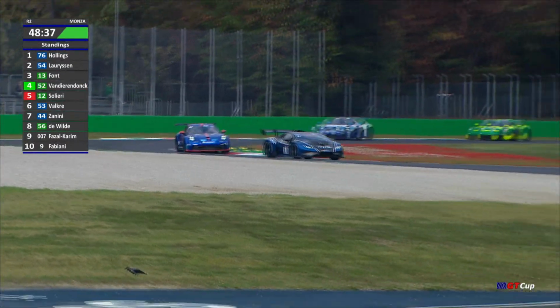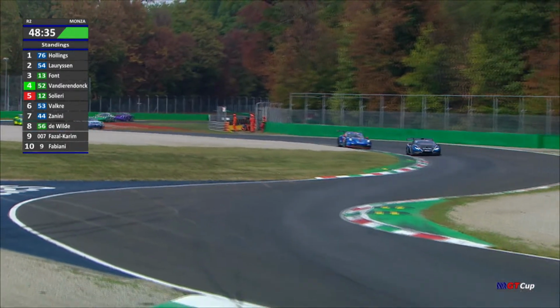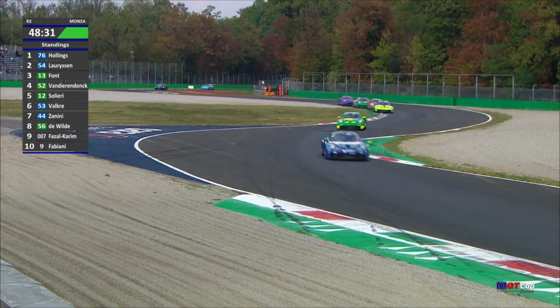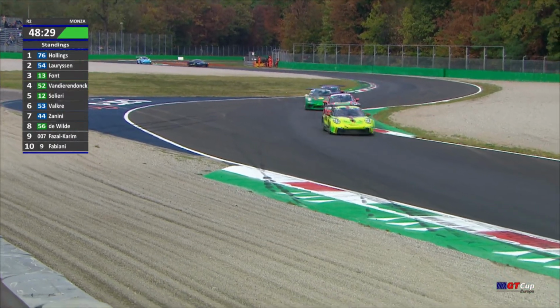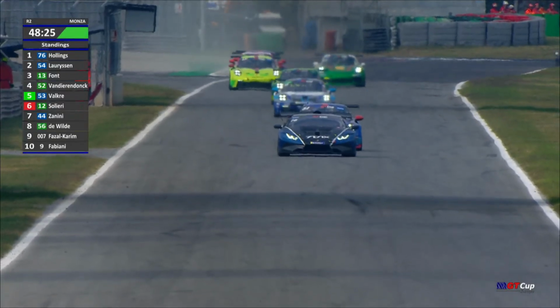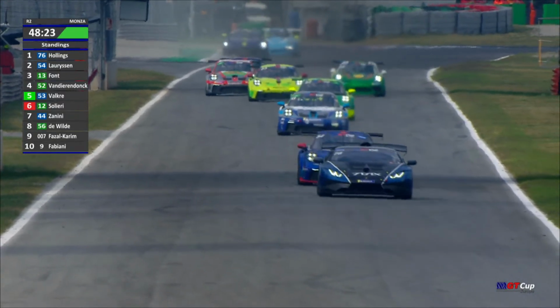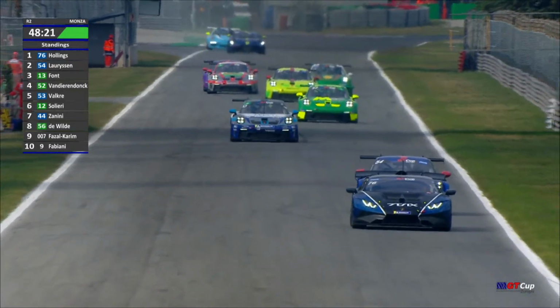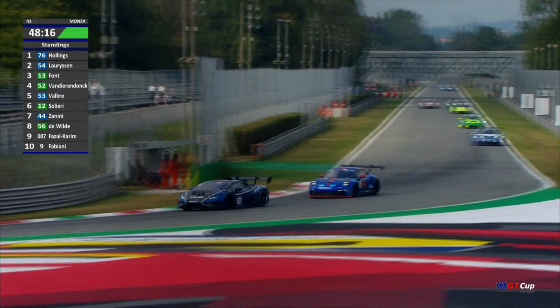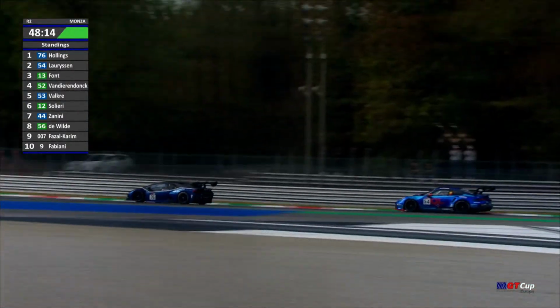So Charlie Hollings in the 76 Lamborghini. It's a Super Trofeo spec Lamborghini. Has got the race lead, cutting across Jan Larijsen right over the chicane. The Porsche can ride the bumps nicely as they go down the back straight for the first time. So Hollings in position 1. Jan Larijsen, the championship leader, tucked in behind him into the Michele Alboreto Parabolica for the first time.